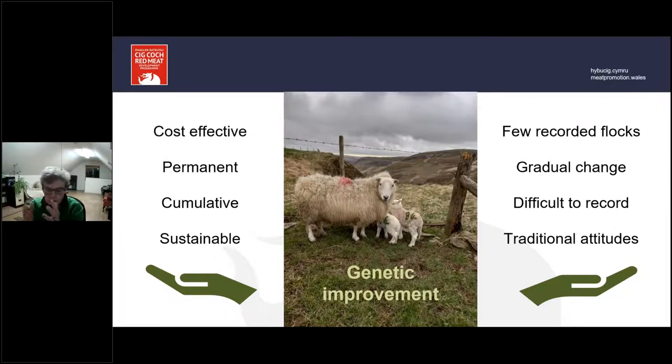So we have few recorded flocks, so it's actually difficult for people to source animals with EBVs that have been genetically evaluated in the hill breeds, which is a limitation. We have a complex breeding objective, which I'll talk a little bit more about, with many traits involved. So we see gradual change in individual traits, so it can be harder to actually monitor and be aware of progress. The physical environment that we farm them in makes them difficult to record, and yet it's still really important that we do farm them and record them in that environment, so we are sure that they will perform in that environment.